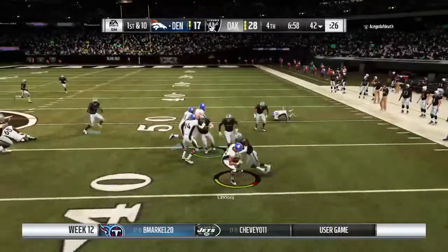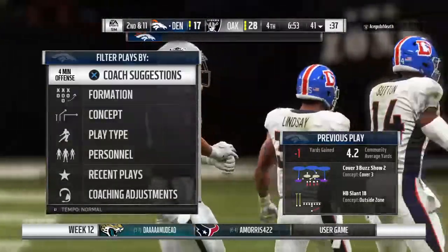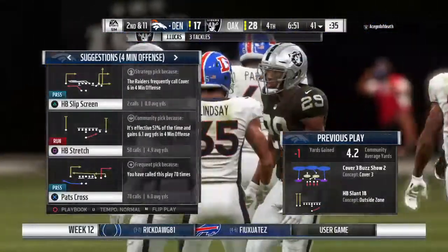Now they try the right side here. And he'll lose yardage here. Back at the 41. That's going to go as a loss of a yard, and it'll be second down.